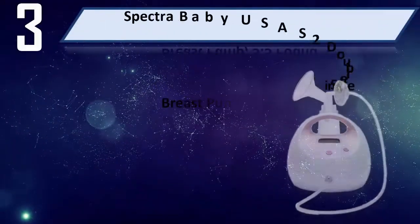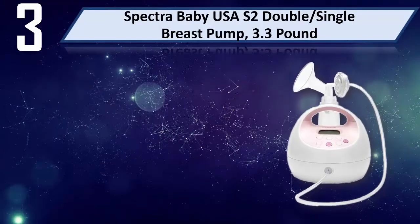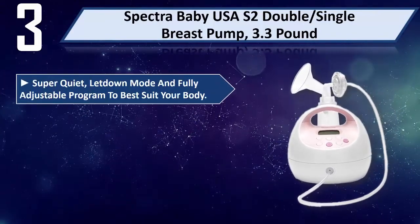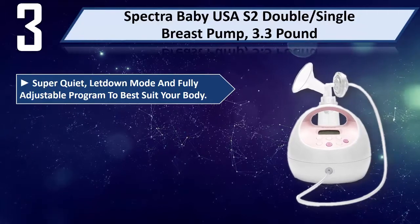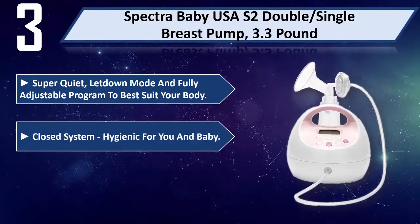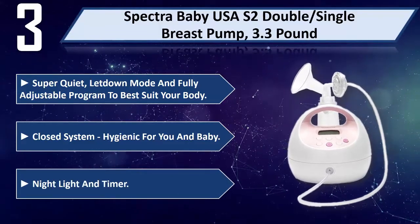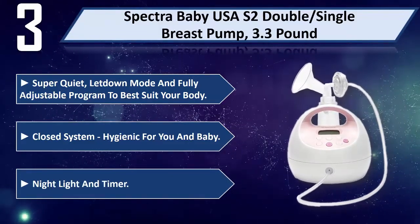Number 3. Spectra Baby USA S2 Double, Single Breast Pump, 3.3 pound. Super quiet, letdown mode and fully adjustable program to best suit your body. Closed system, hygienic for you and baby. Night light and timer.